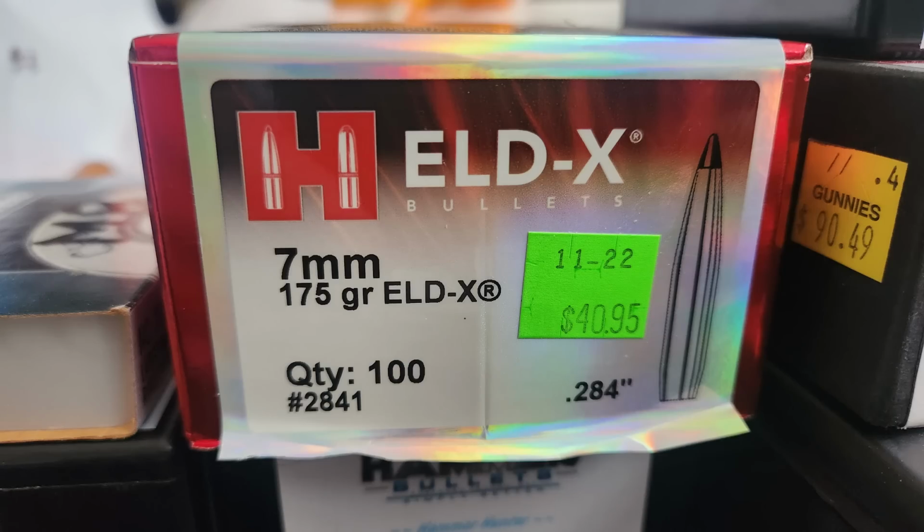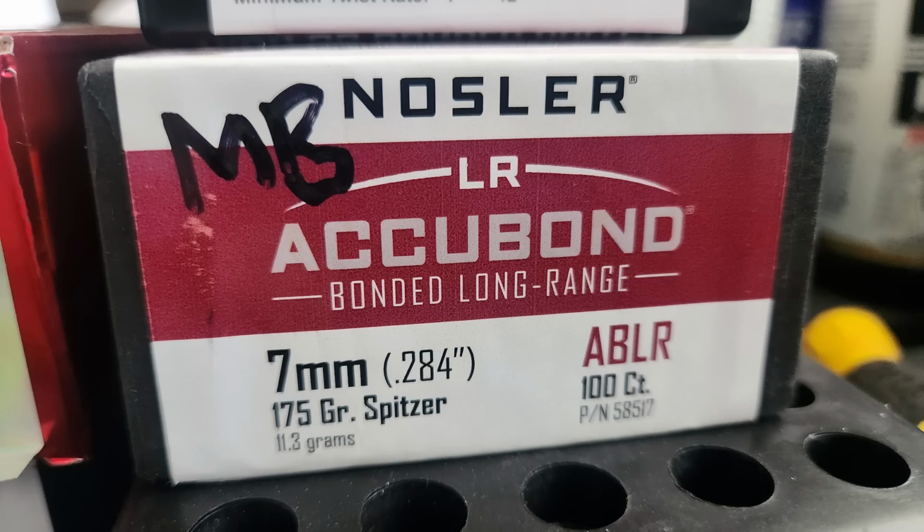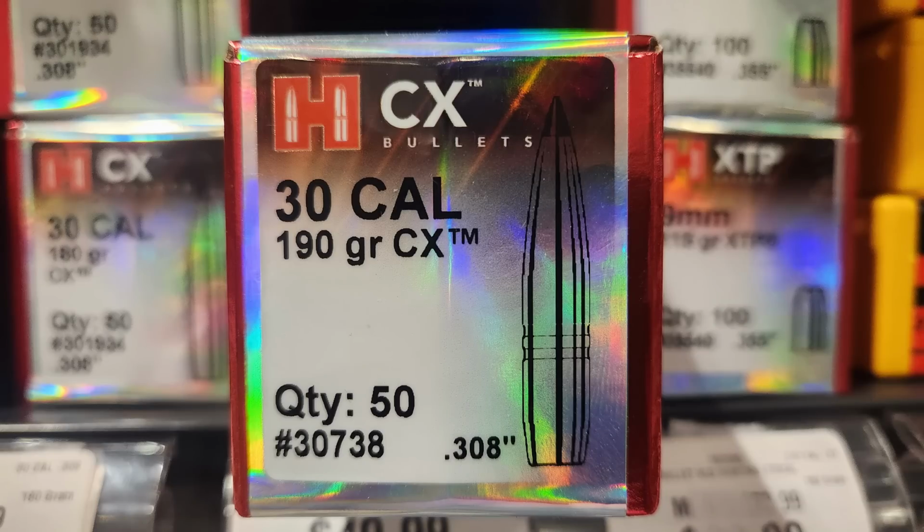I believe we are in the prime age of bullets. Today, all the rage is the high, heavy for caliber, high BC bullets. We have them with cup and core bullets from Berger and Hornady. We even have some high BC bonded bullets from companies like Nosler, Swift. We just have so many good options for bullets. We even have high BC, heavy for caliber monolithic bullets.